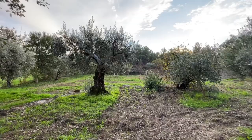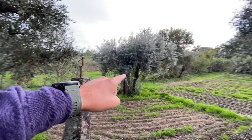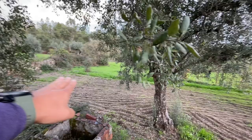Turn back to the center. One more well here. Okay. See the border, the clean area, it's easy now to see. The clean area here, the green area is the neighbor, and the clean area here is the property. Okay.